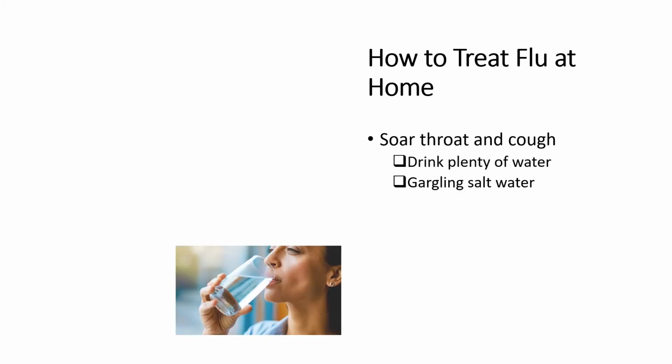The most common symptom of cold and flu is sore throat and cough. The best treatment for this is first to make sure you're drinking plenty of water. Taking regular sips of water can help soothe your throat and help thin excess mucus that could be irritating your throat and causing you cough. You should aim at 8 glasses of fluid a day.